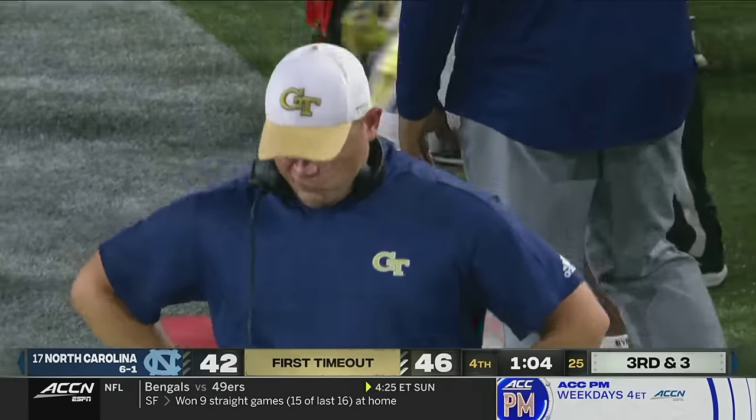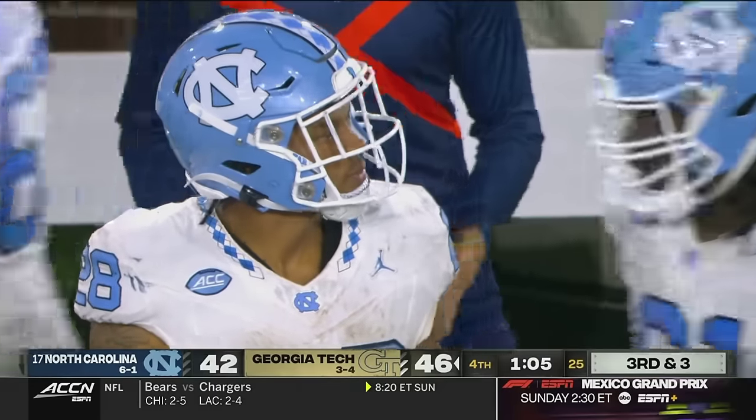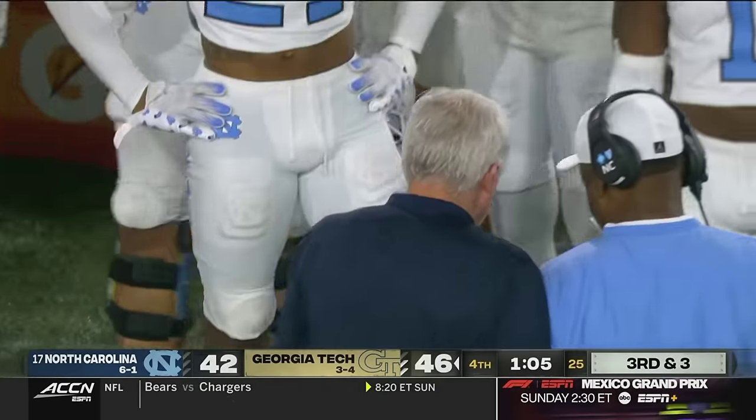Yeah. And Wes, as you look at those standings, you'd have to think they're... Despite 377 yards of offense from Tony Elliott's team today.